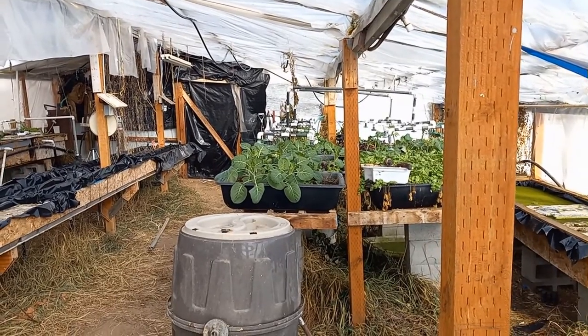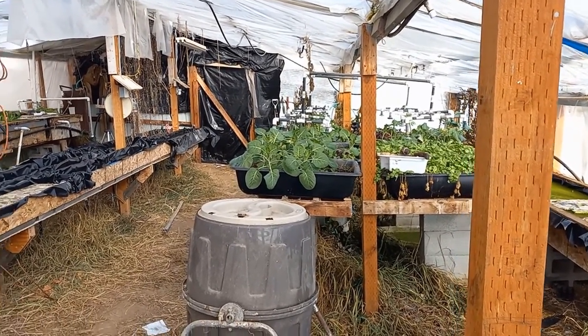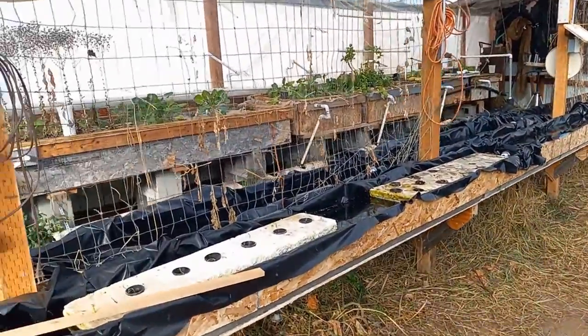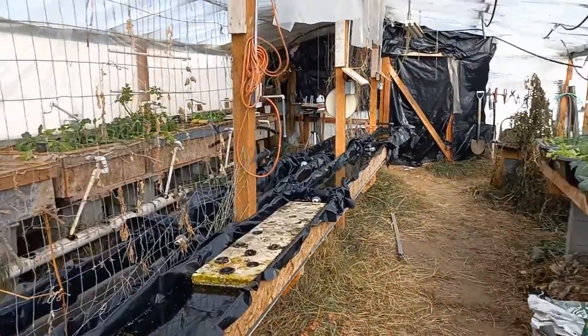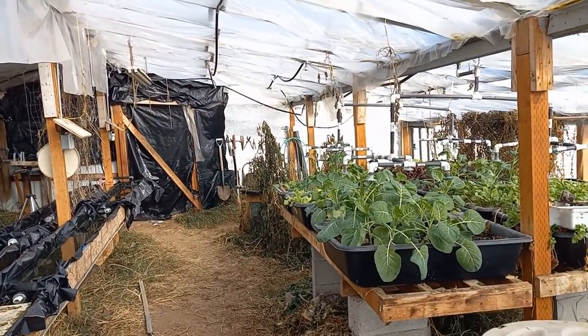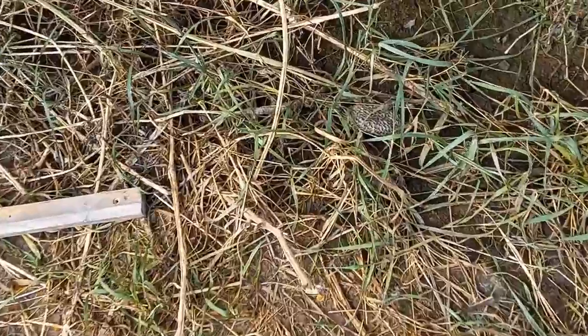So, for growing cold weather crops, like brassicas and lettuce and things like that, this thing will go over winter and do all right without any external heat.